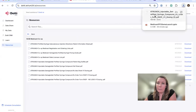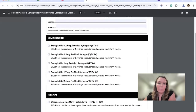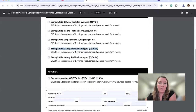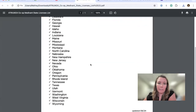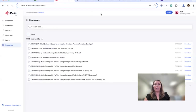For Dottie members, you select your pharmacy logo. It'll put your logo here and your contact information here, as you know. This is the semaglutide form, so the prescriber can just check this off and fax it in. If they want to e-scribe it in, they just know that this is what it has to look like. We also put Zofran for nausea on our order forms. And we have the state license list here that you can download to see which states Medivant's currently licensed in. So that's pretty much what we have.